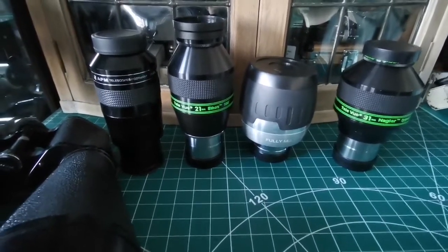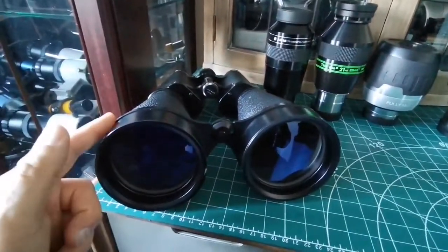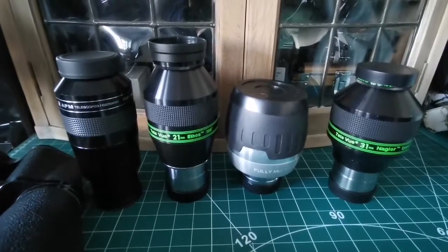Don't fall into the trap of spending money. A binocular serves you better. This is my advice to you.